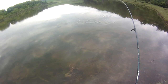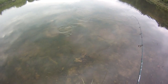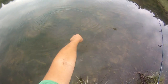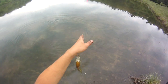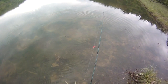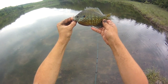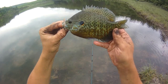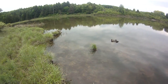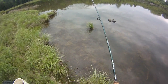I must have fished like 15 casts straight now, at least. You could probably see them. I can see them really well, but you probably still see them. All these little circles here are all sunfish beds. Each one of those beds usually has a pair on it. Some of them are abandoned, but not all of them. A lot of them have fish on them right now. There's some down in the swamp, but not a lot. Not thick like I'd like to see them.